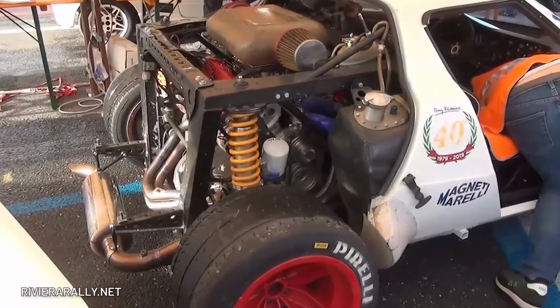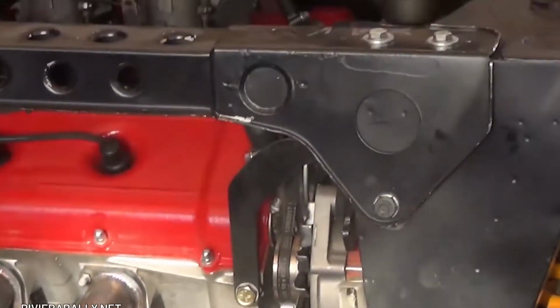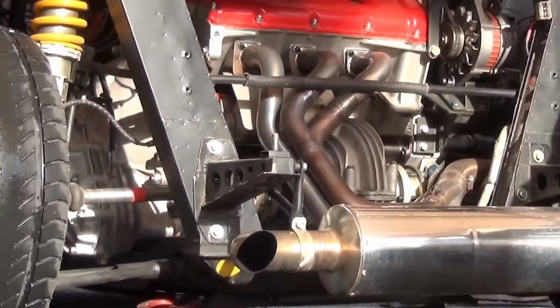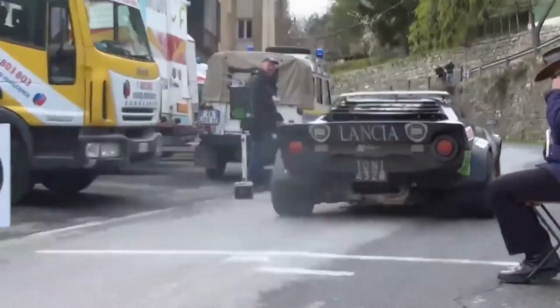It had a ton of power too, for the time. It used a Ferrari-sourced Dino V6, 2.4 liter. In this guise, it was pumping out 280 horsepower. And we're talking about a car that only weighed 2,161 pounds.